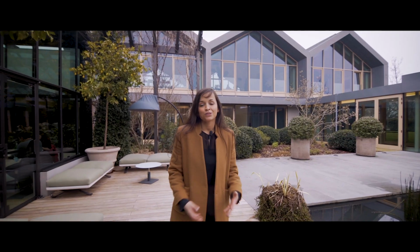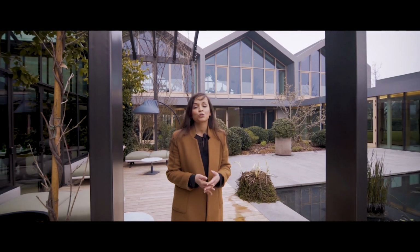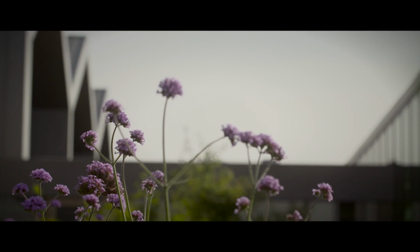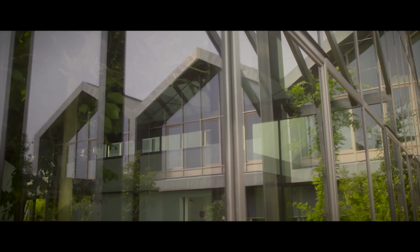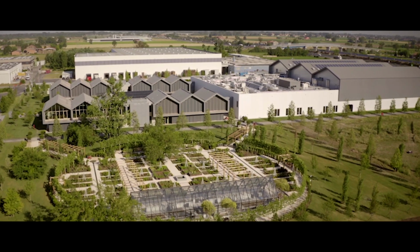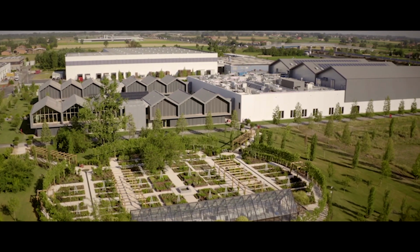This approach has determined the choice of architect Matteo Thun, known all over the world for combining aesthetic quality with environmental sustainability. Sustainable are also the materials chosen for the building, including wood, which relates to nature, and glass, which is the symbol of transparency and interconnection between indoor and outdoor. The Davines Village is subdivided into 3 areas: offices, production and packaging, and warehouse.